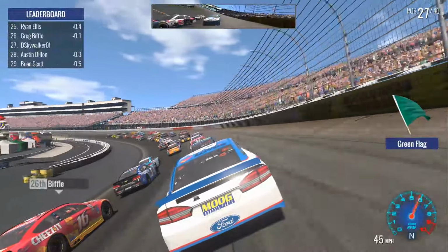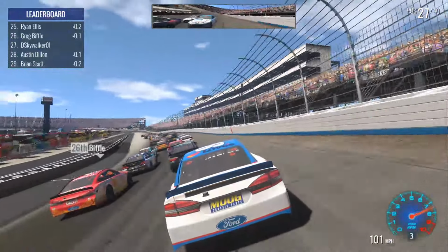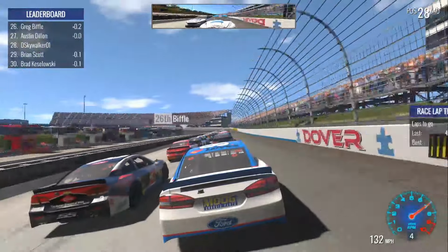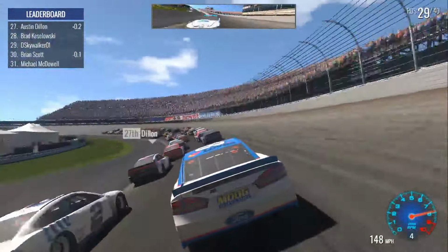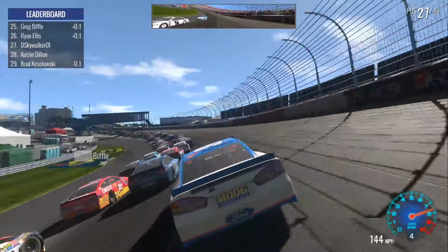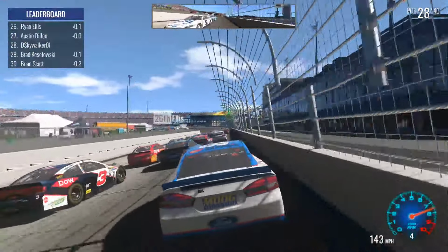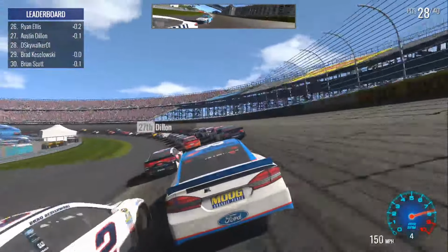So here we go. Back to green. And are we going to be able to do anything from 27th? As the race is back on, obviously very slow. We're always going to be slow, kind of accelerating, especially in that fourth gear. So trying to go around the outside of Ellis. He's giving me a little bit of room, but my car gets up into the wall, which is going to make life a little bit difficult.